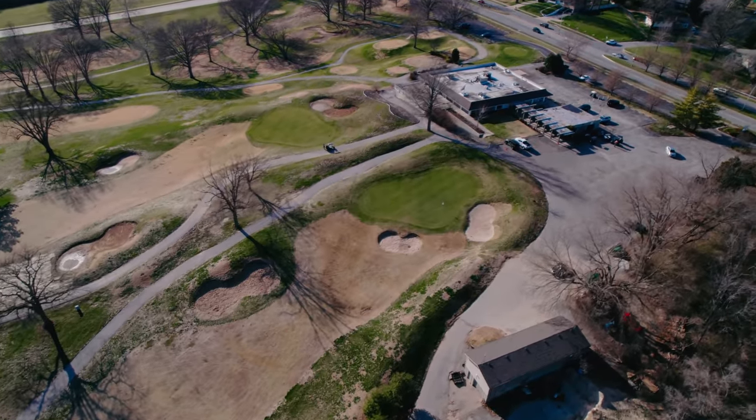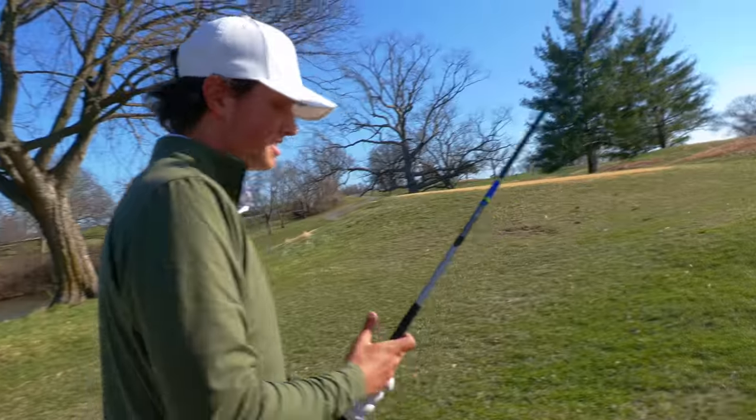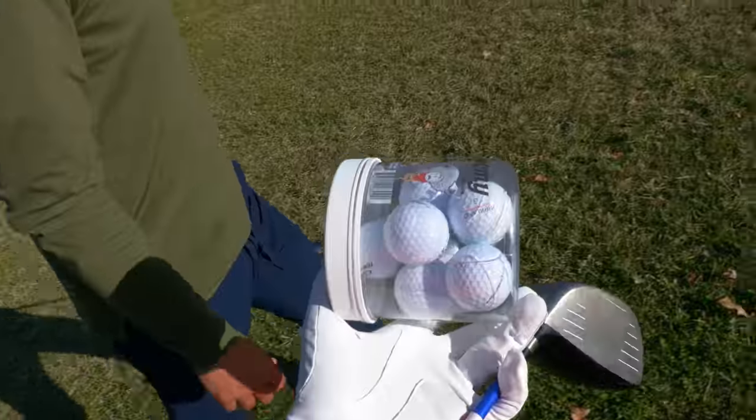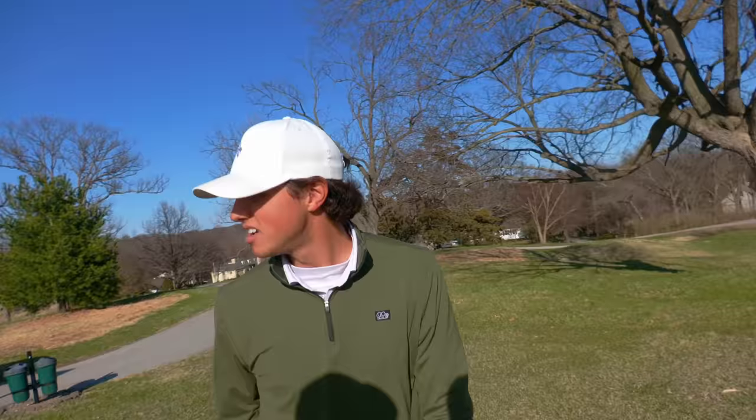You want to do a miniature hole-in-one challenge here? Hole-in-one on a par four challenge. It's our last hole, might as well. It's 297, perfect yardage. I got some balls. We'll play our normal ball, but then let's hit some more. Let's see if we can even hit the green.